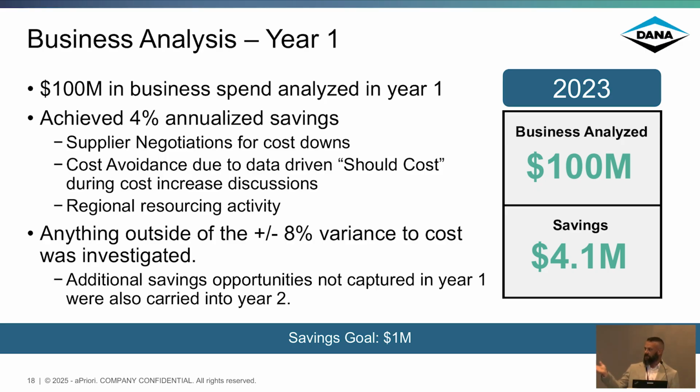We want our purchasing and sourcing organization to be able to pull up AP Workspace and say, here's what the should cost is. I'm getting quotes from the supplier. Does it make sense? So we really used year one to show that yes, we can use this tool and get a return on investment, and we can also take it to where we have the expertise now to deploy it across the rest of the organization. We've put together training plans for our engineering groups and for our purchasing groups. And when I say we, I really mean Dakota.